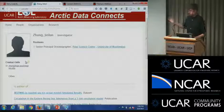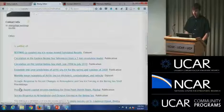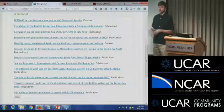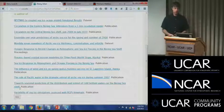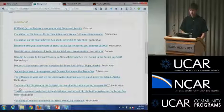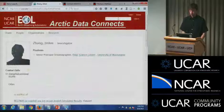But we do have some information, and we have a lot of information about publications and data sets that this person's produced in relation to the Bering Sea project. So this is not the full list of this person's publications, and that's not intended to be. It's just in relation to the Bering Sea project. This is what this person has produced. So again, that use case of being able to find people related to data sets, this is kind of how we would support that. We can also do searching as well.